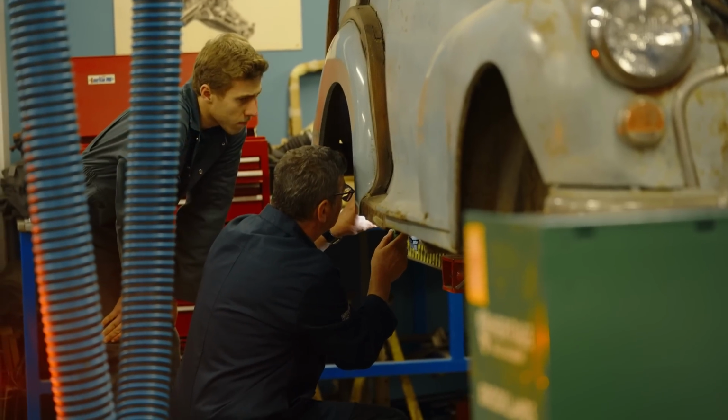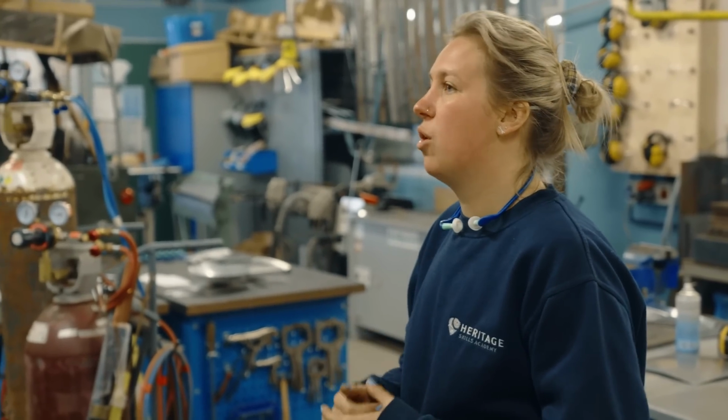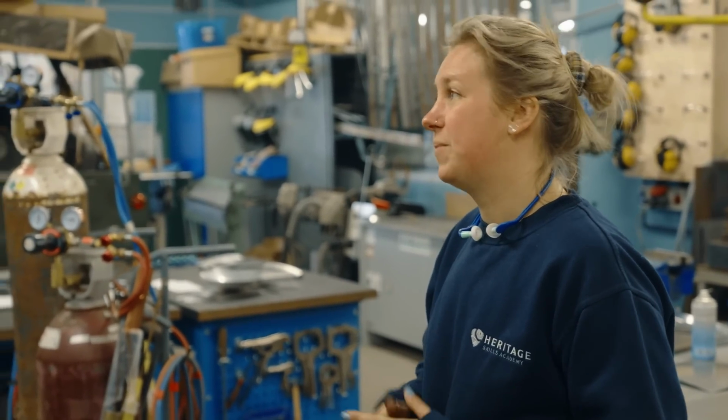So myself and Andy are coach building tutors. We also have Paul down here, and he's on the mechanical side as well. And then at Bicester, you've got lots of different mechanical tutors that deal with all the different sides of the mechanical.